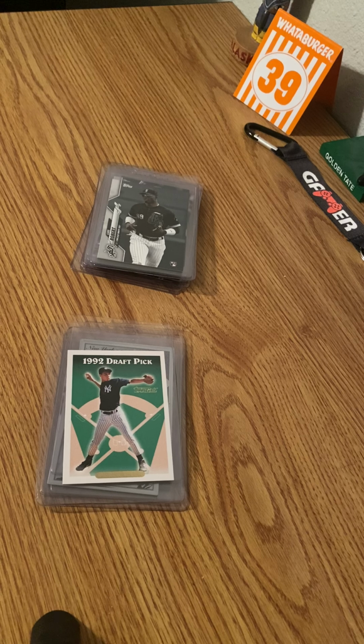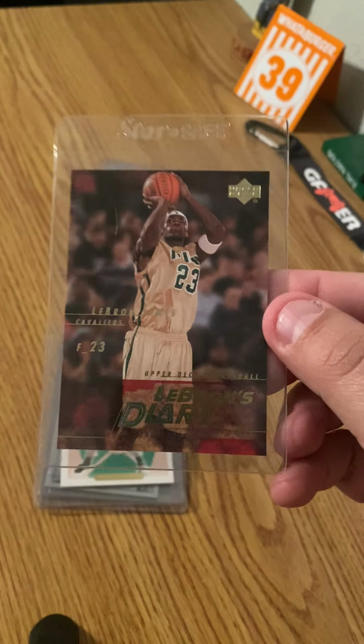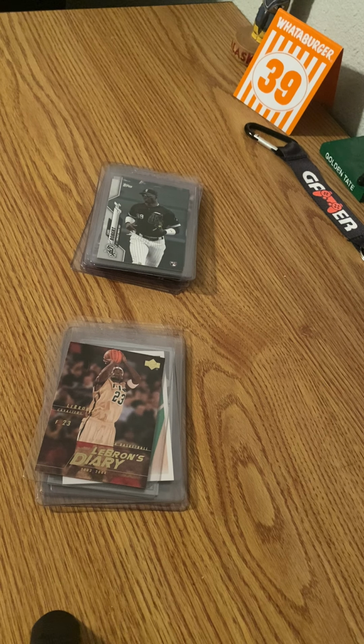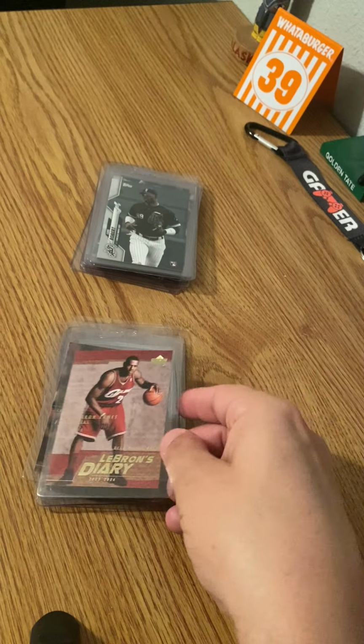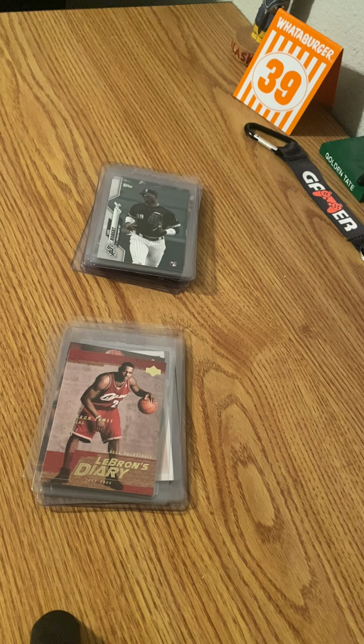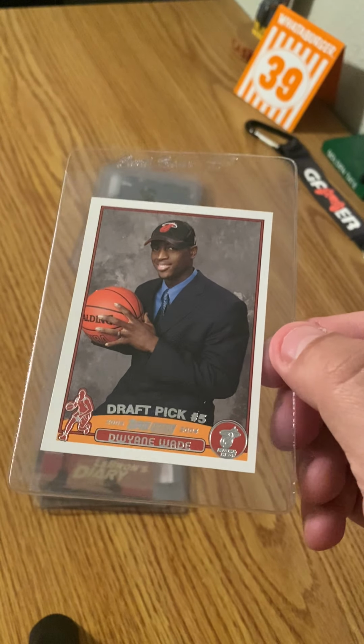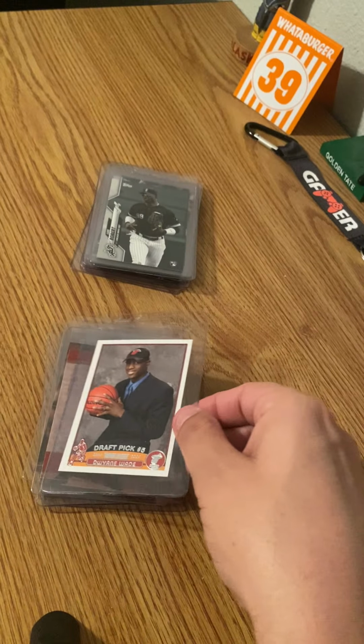I've got a 2003-2004 LeBron's Diary. Send that bad boy off, see if that comes back with anything. That's number three. I've got the 2003-2004 LeBron's Diary number 13. Hope that comes back pretty good. I'm going to try the Topps 2003-2004 basketball Dwyane Wade rookie.